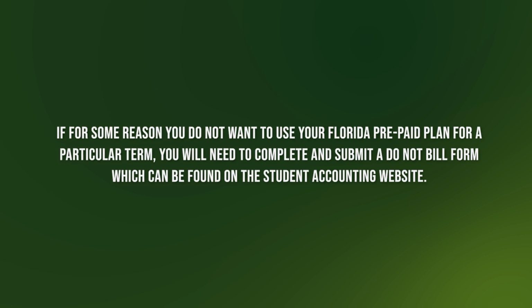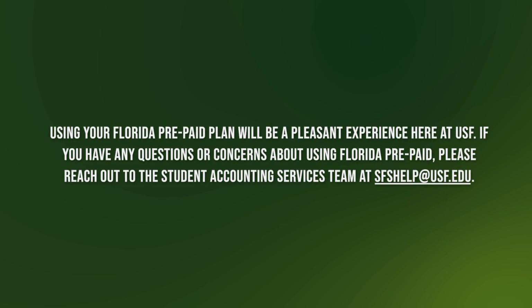If for some reason you do not want to use your Florida Prepaid plan for a particular term, you will need to complete and submit a Do Not Bill form, which can be found on the Student Accounting website. Using your Florida Prepaid plan will be a pleasant experience here at USF.